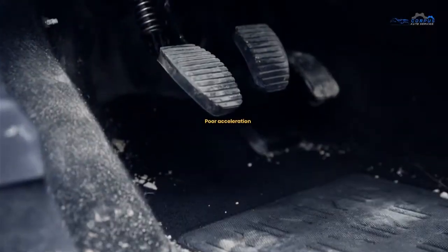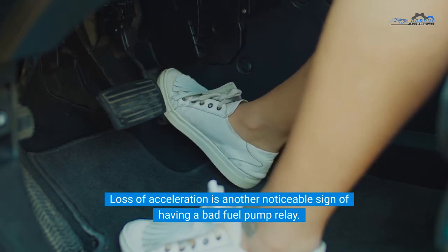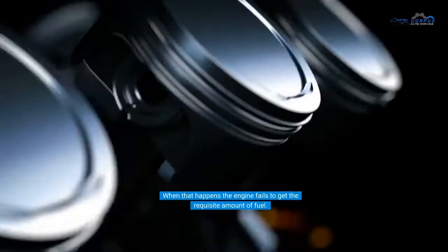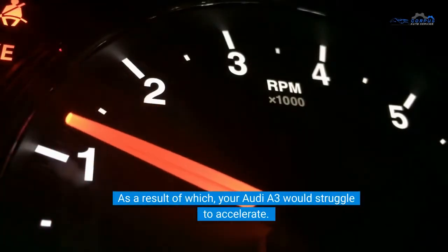Poor acceleration. Loss of acceleration is another noticeable sign of having a bad fuel pump relay. Faulty relay puts your Audi A3 fuel pump in jeopardy. When that happens, the engine fails to get the requisite amount of fuel. As a result of which, your Audi A3 would struggle to accelerate.